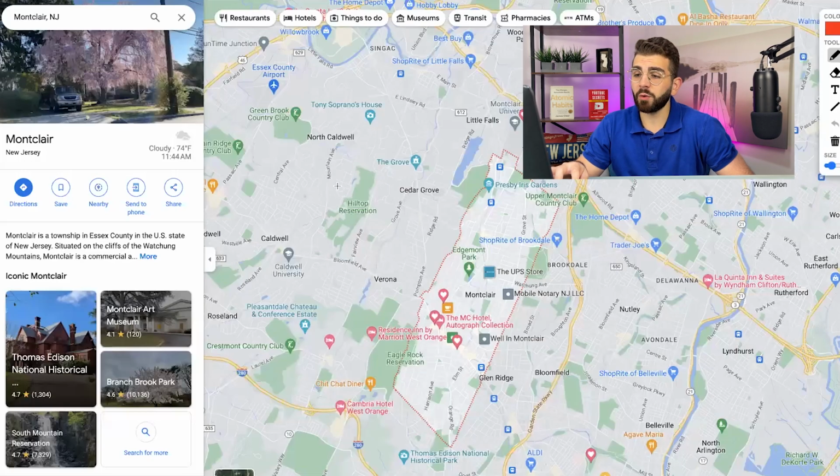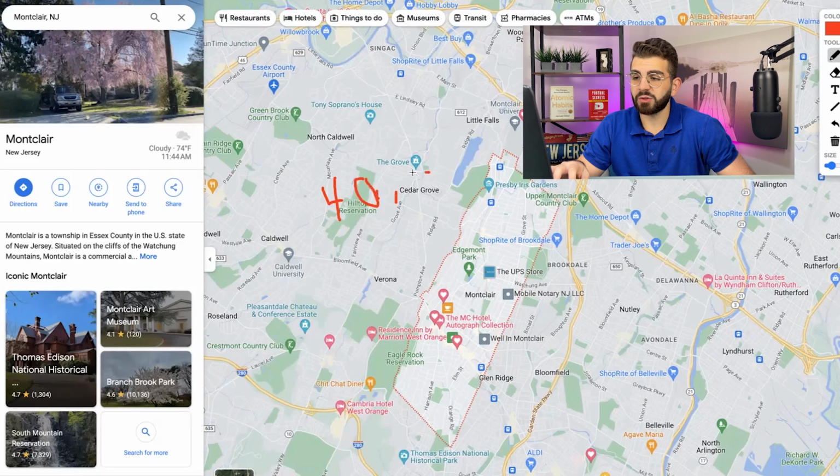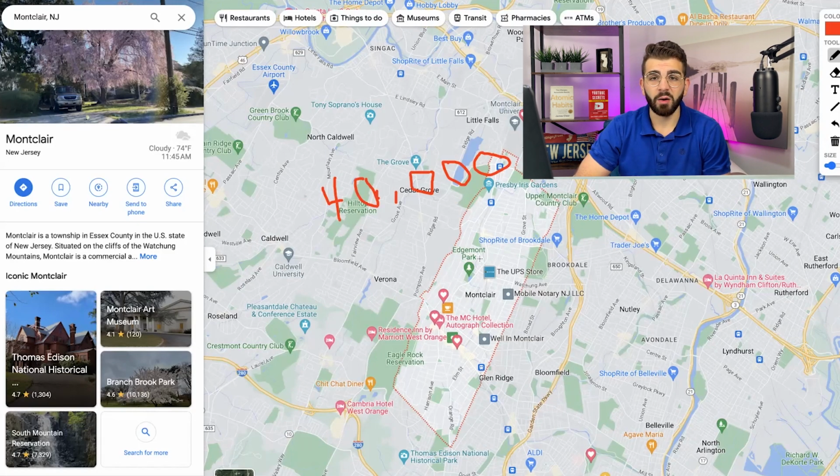In Montclair, there's a total of 40,000 residents. So it's not extremely or incredibly densely populated, but it's not like Wayne either. It is closer to the metropolitan area, so it's definitely going to have a lot of traffic and a lot of cars, depending on what specific part of Montclair. But if you are looking for somewhere quiet, it's going to be extremely quiet in comparison to other areas in Hudson County like Jersey City or Hoboken. All right, let's move on.